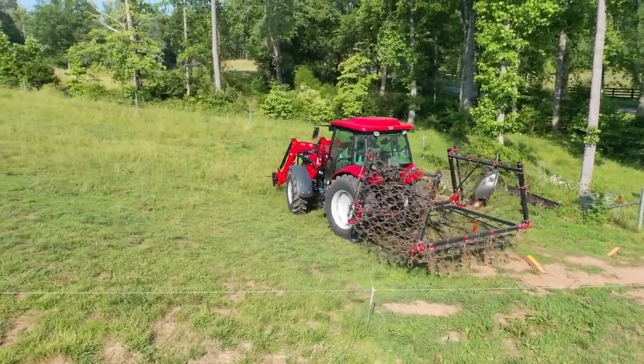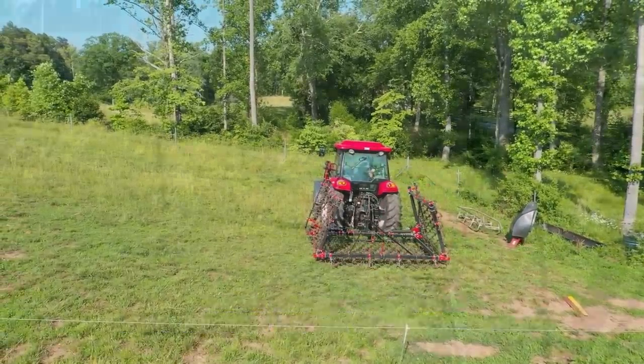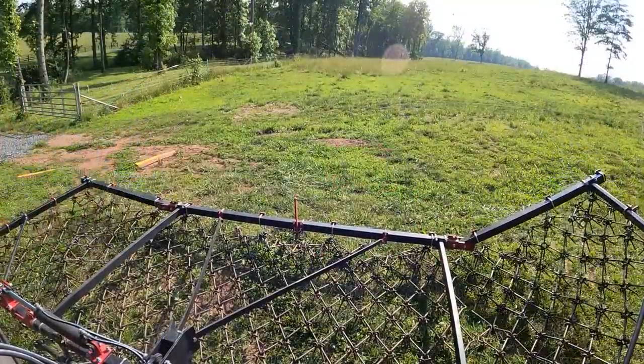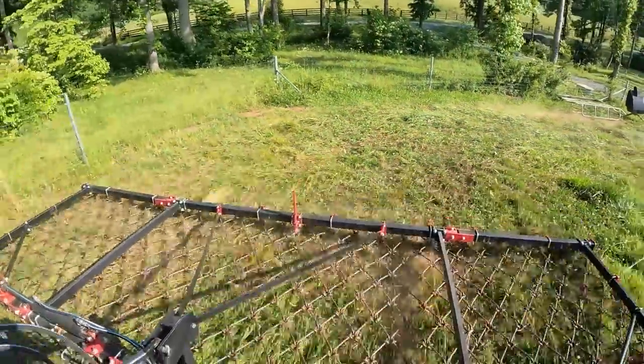Didn't understand why this is called a batwing drag harrow. I guess you will right now. You'll see that the wings go down on this. This thing shrinks down to about 14 feet wide, which is a little bit tight going through most of my gates, which are 16 foot gates, but we make it through.